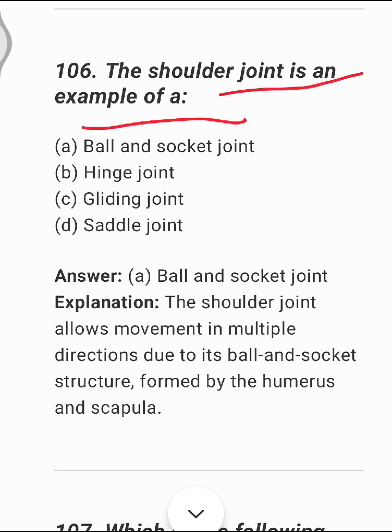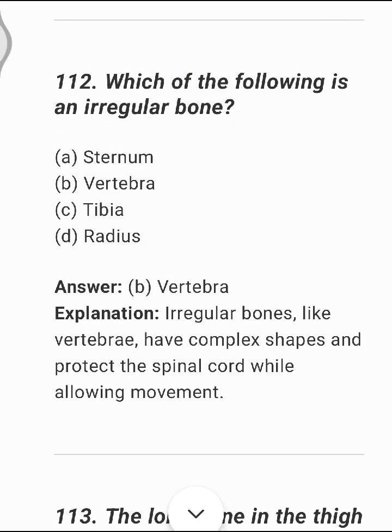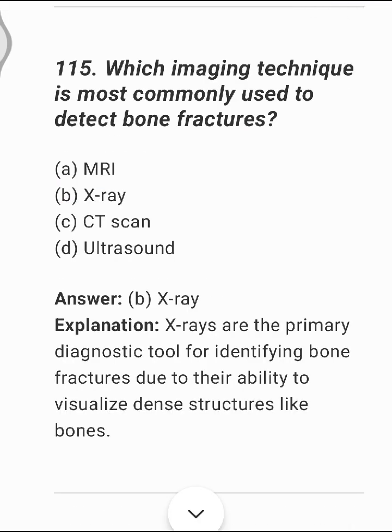Which of the following is an irregular bone? So vertebral column or vertebra, option number B. Which imaging technique is most commonly used to detect bone fractures? So option number B, that is X-ray. These are the primary diagnostic tools.